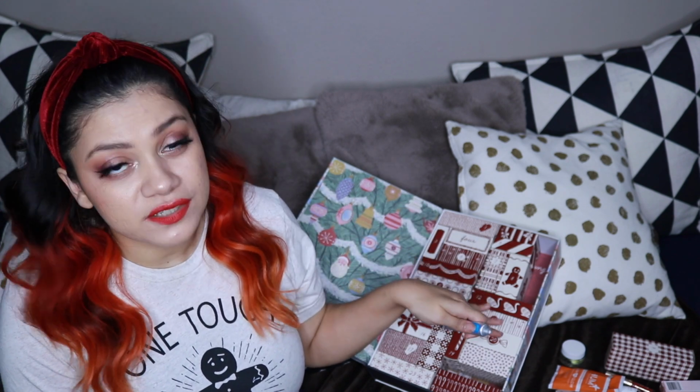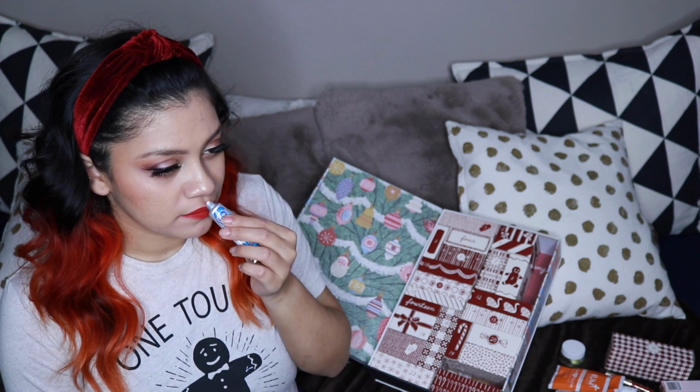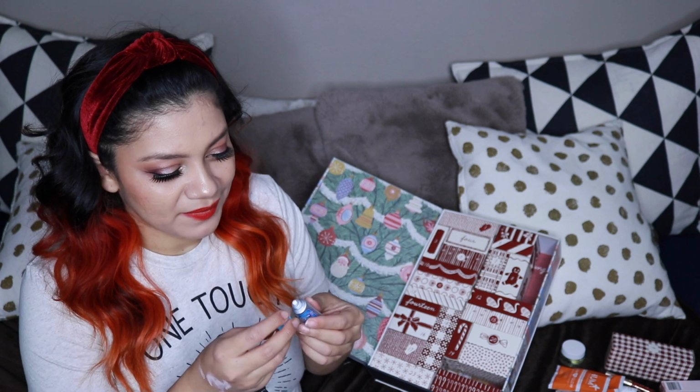Products are different, at least from what I can remember, because some of those I did use right away, but I think the products are different, but the brands are definitely the same. This smells really good. It's like sweet mint. It says aquatic mint, but it smells sweet to me. I like it a lot.